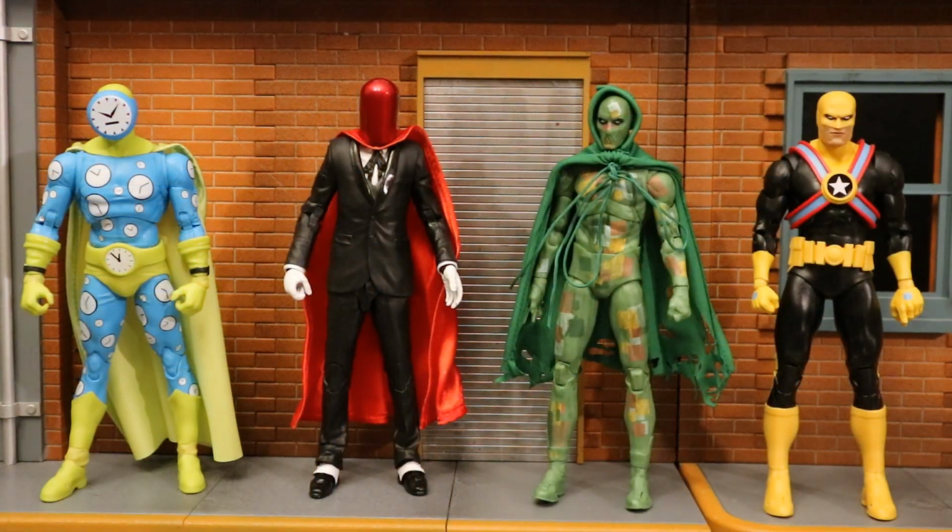Here's the sixth wave of Collector's Edition figures. Clock King, Red Hood, Ragman, and Agent Liberty. This is almost like my dream wave. Obscure Batman characters like Clock King and Ragman. First time the Joker is Red Hood. And Agent Liberty. He's not a Bat character. I don't even know who he was. But they're all very cool.